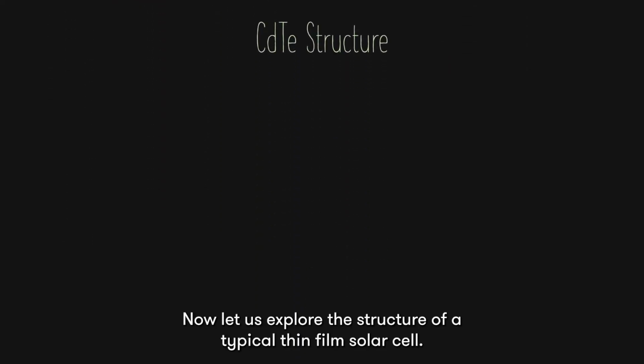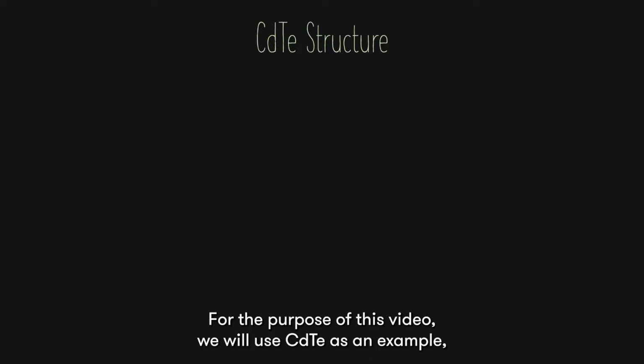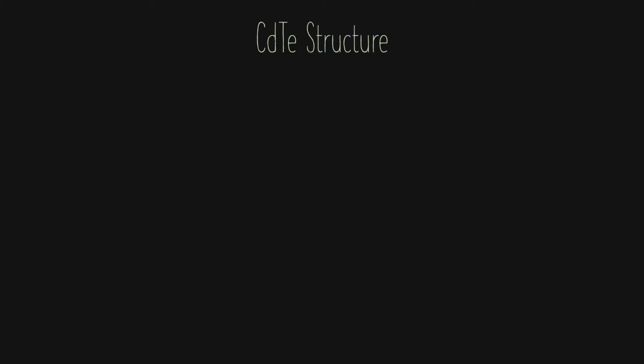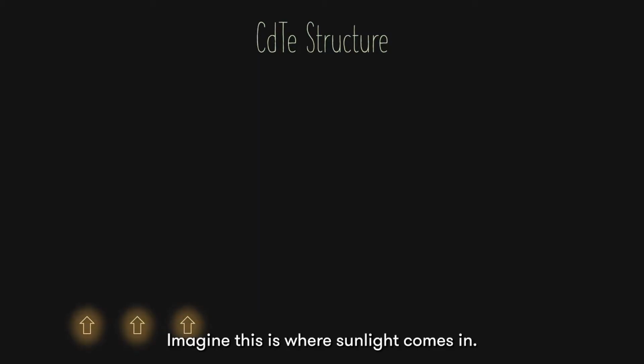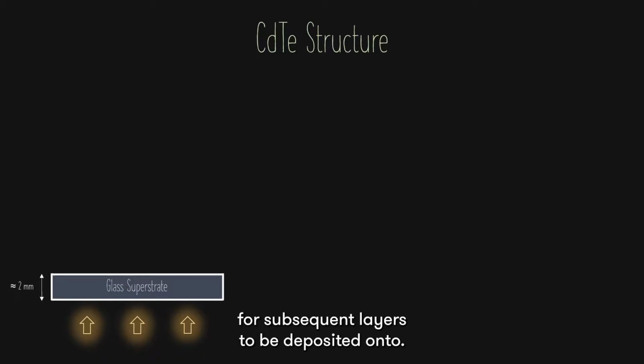Now, let us explore the structure of a typical thin film solar cell. For the purpose of this video, we will use cadmium telluride as an example, as they are the ones that are being the most commercialized out of the three. Imagine this is where sunlight comes in. The glass is a mandatory superstrate for subsequent layers to be deposited onto.